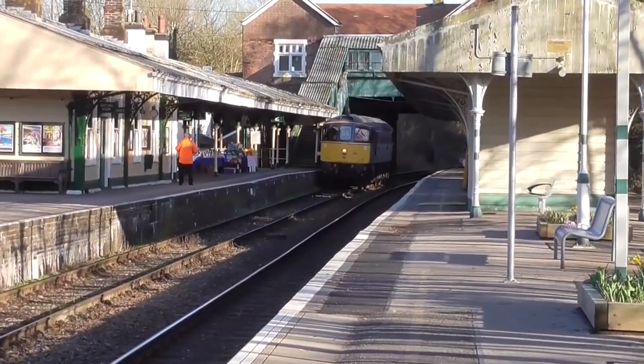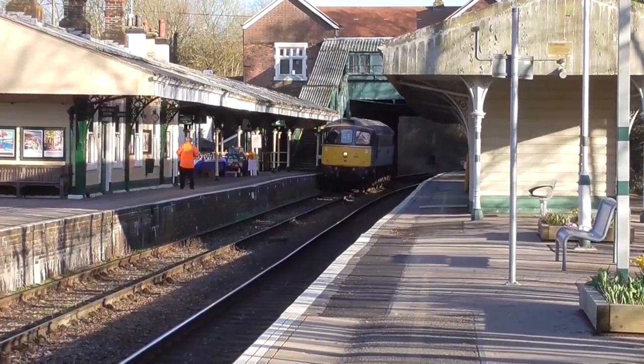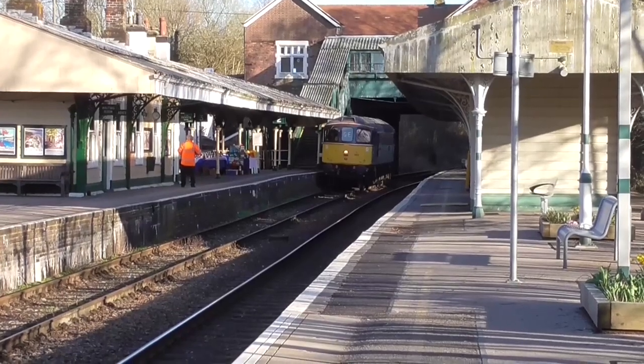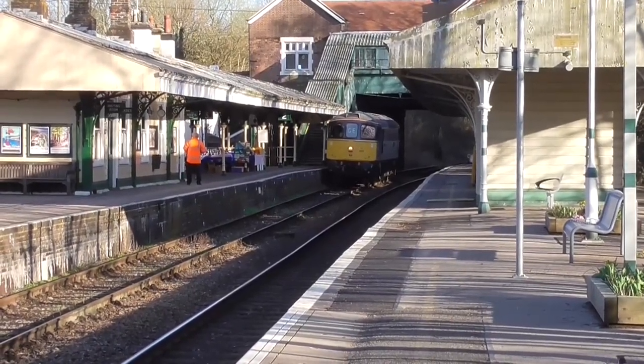A while later, after the 73 left Eridge, 33063 heads into the bay platform. This is so it can take the next train out when it comes back in.